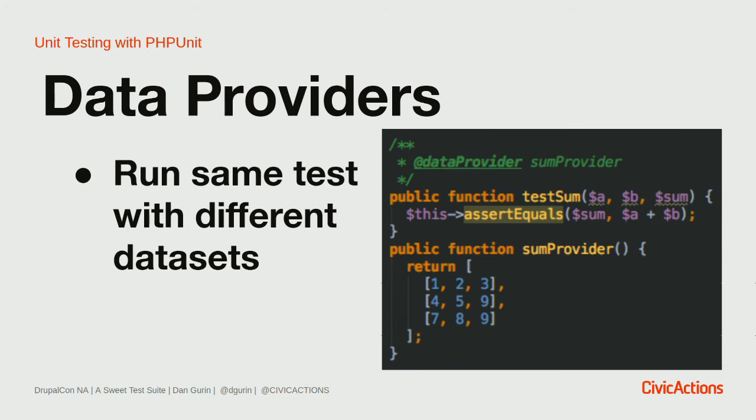Data providers. These allow us to run a single test with multiple sets of data. In this example, the first data set would pass as 1 plus 2 equals 3. The second would also pass because 4 plus 5 equals 9. The third and final set, however, would fail because 7 plus 8 is not equal to 9.